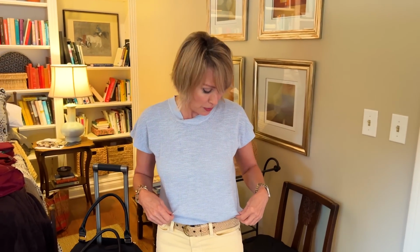Well, here you go. Here's my outfit du jour from top to bottom. My earrings were a gift from my older sister, Kay. My top is Banana Republic. It's new. It's just a lightweight sweater, which I think will be perfect for Singapore. I think it's a silk cotton blend. I'm not really sure, but I do love it, and I love the color.